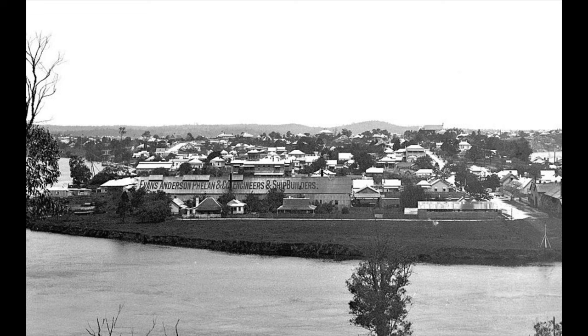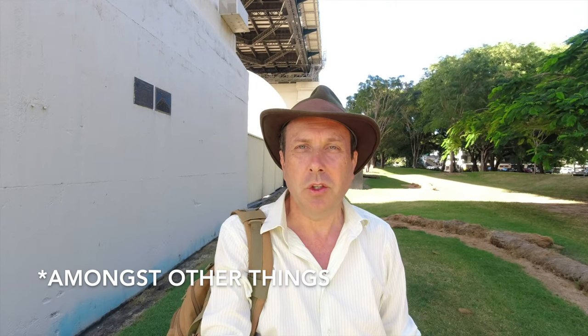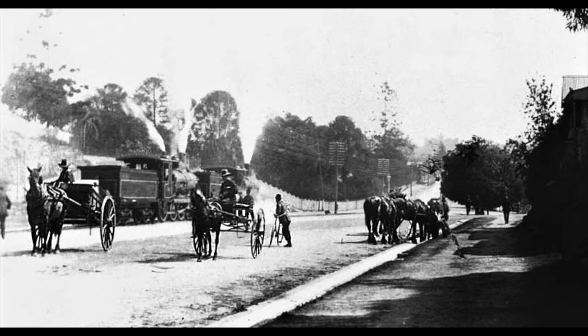Round about on this spot up here at the northern tip of Kangaroo Point, there used to be a company called Evans, Anderson, Phelan and Co. They made locomotives. Unfortunately, they chose to build their factory up here, which was well away from any railway lines. So they had a problem. Once they built a train, a locomotive, they had to get it from here down to the Woolloongabba rail yards. So what they would do is, along Main Street, they would lay some temporary tracks, and then they would shunt the locomotives from here down to Woolloongabba.